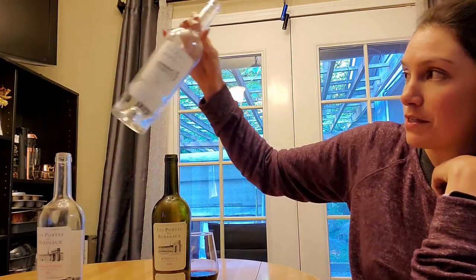So first one was the Sauv Blanc. This was really good. I will get this again. Really good for the price point. Have I had better Sauv Blancs? Yes. But, you know, if you're like, oh crap, I need a white wine, about to go have a sunny day, grab it really quick, you know this will be good. You're not going to be super disappointed.